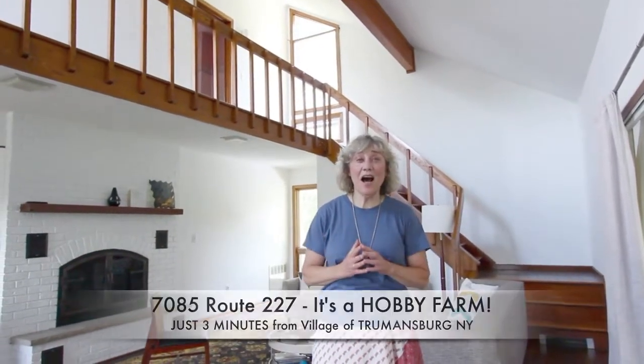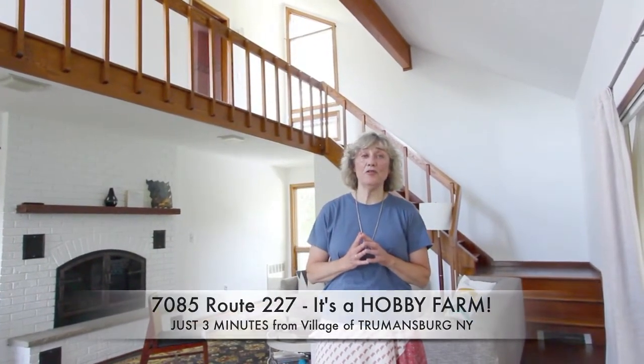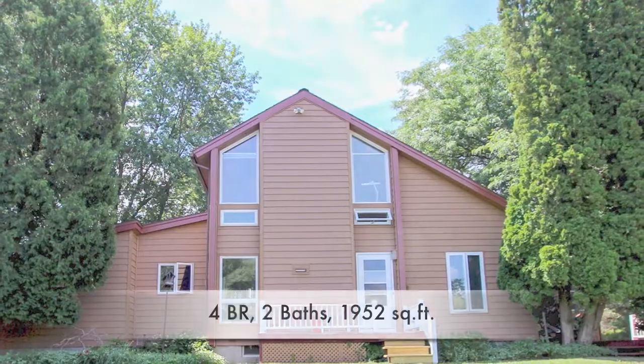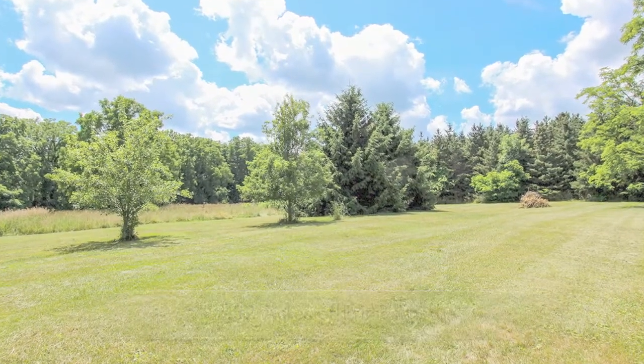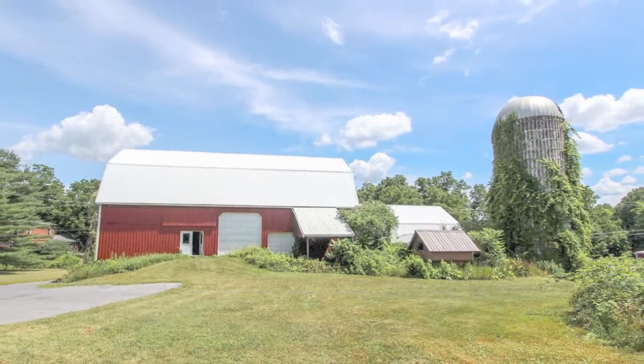This is a place where you can dream. It's a hobby farm just 3 minutes from the village of Trumansburg, and there's so much here. A beautiful, well-built contemporary home set back from the road, 12 acres of prime land, beautiful barns, a cider tree orchard. I could go on and on. This property has so much to offer.